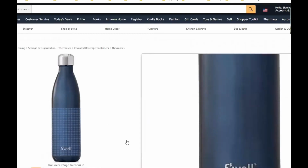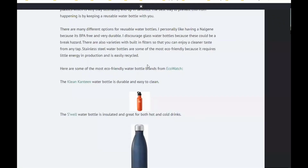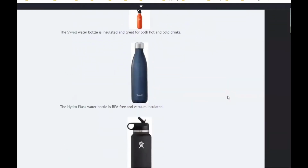And then there's Swell. This one was a lot more expensive, but it might be because it's vacuum insulated. Now, I'm not one of those people that gets hung up on whether or not my drinks are staying hot or cold. If you are, then you might consider that. But for me, any water bottle will work.